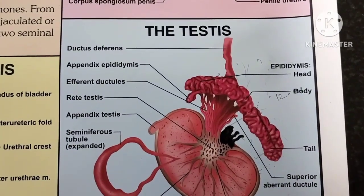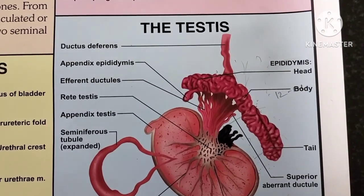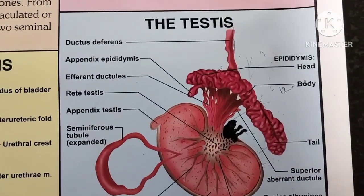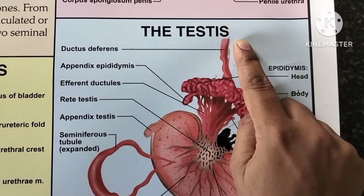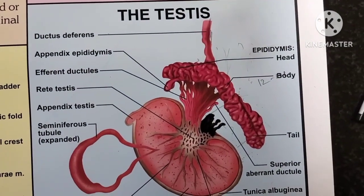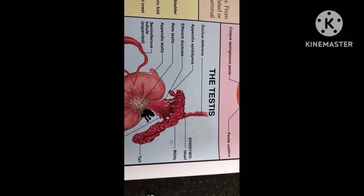Next is the vas deferens. The vas deferens, or the sperm duct, arises from the tail end of the epididymis, enters the abdominal cavity, and passes over the urinary bladder. It is connected to the urethra, carrying the sperm.